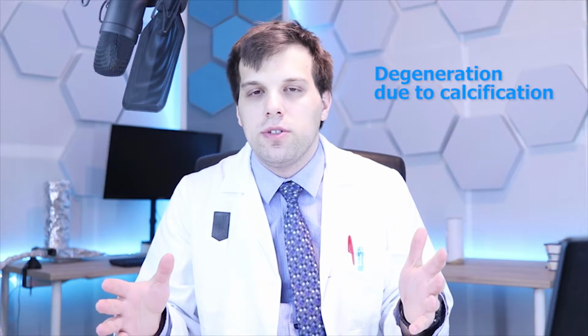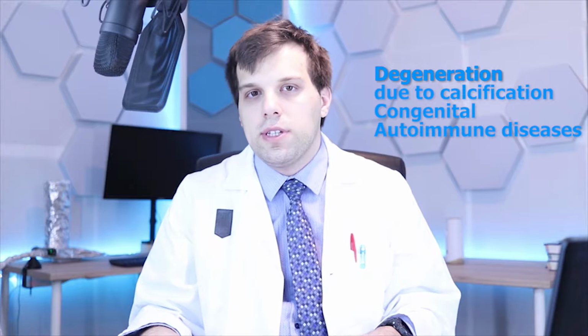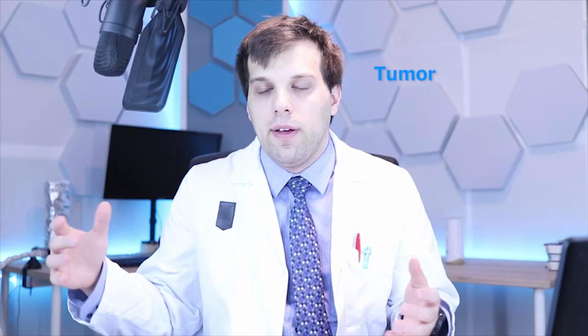Primary mitral valve stenosis can be caused by a variety of things. For example, degeneration of the valve due to calcification. They can be congenital or caused by autoimmune diseases, rheumatic fever, and so on. A secondary mitral valve stenosis is not supposed to have the morphological changes in the mitral valve itself. So what could cause it? Well, for example, a tumor that's exerting pressure on the valve, and that way it's narrowing the opening and it is restricting the blood from coming into the left ventricle.